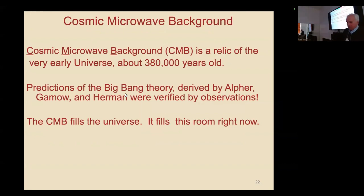Okay, so a relic from 380,000 years ago. It was predicted by Alfred Gamow and Hermann and verified by observation. It's in this room right now. It's everywhere.